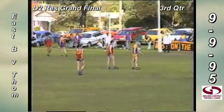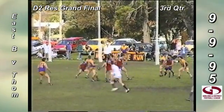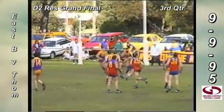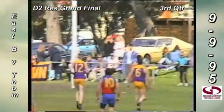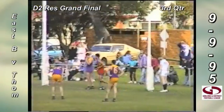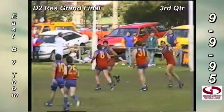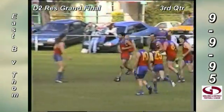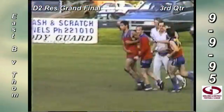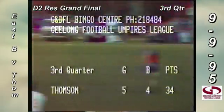East Belmont in attack. They lead by 3 points in the grand final of reserves for Division 2 for 1995. And here comes Jason Doherty. Risley taps it over the back towards the full forward position. Buchanan can turn around. Little goal. Yes, he's done it. Good work. Around the corner for his third goal this afternoon. Good tap away from Risley over the back of the pack. How important was that one into the breeze, Ronnie? Very important indeed, Cookie, because, well, Thomson struggled, only kicking 2 points in the second term.